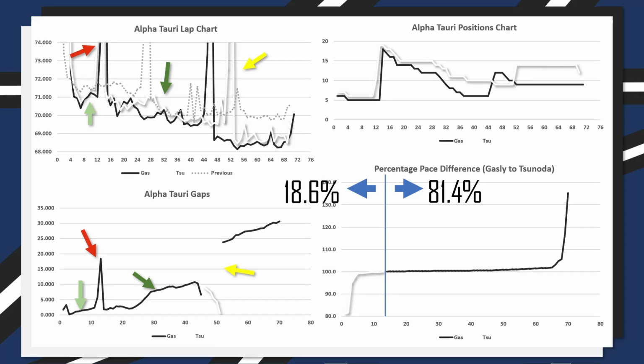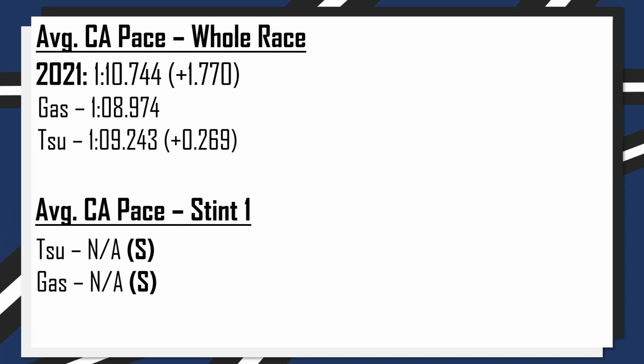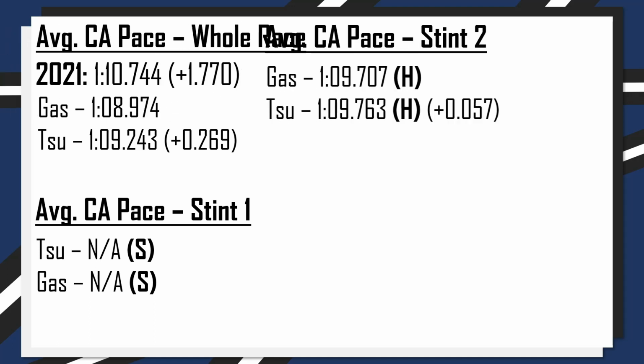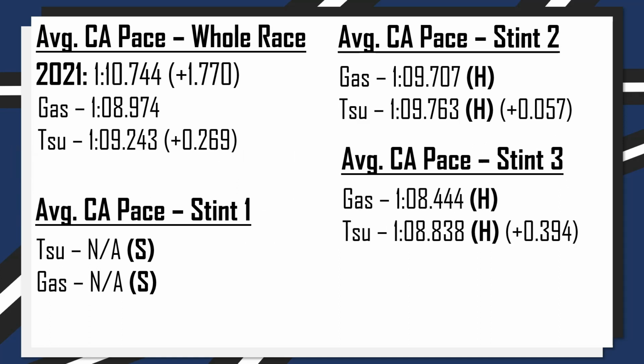With the Alpha Tauri lap times looking a little bit like this, they went a mammoth 1.1 seconds per lap faster than they did last week, and that all came in that final stint from Pierre Gasly and Yuki Tsunoda. With stint number 1, neither driver setting any competitive clean air lap times on the softs, so we'll take a look at stint number 2, where they were both on the hards, and there was just a half a tenth difference between the two drivers. However, in stint number 3, the gap rose to about 4 tenths, again in Gasly's favour.